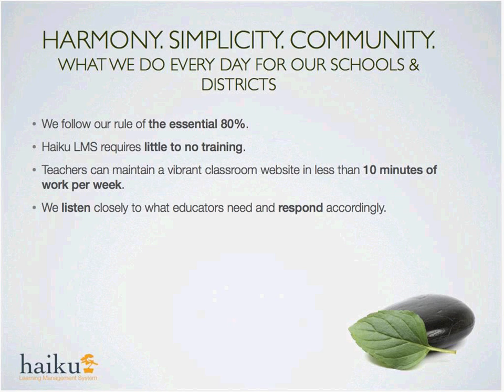So part of the way we do this too, trying to make this technology invisible, is that we follow this very important rule of the essential 80%, and that is that we are presenting the features that 80% of our users will use, and we're not excluding the 20% of specialized functionality that other people need.